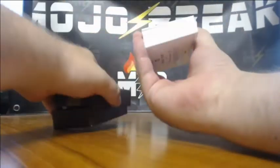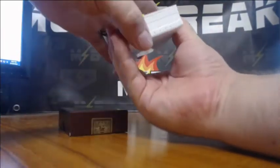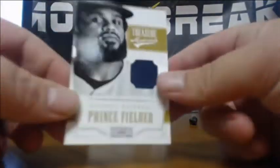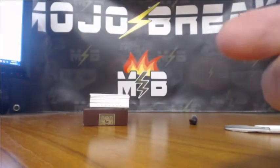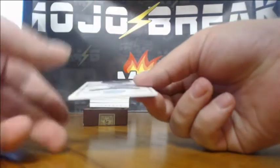We got a legends book. That's good. Legend. Got a Prince Fielder for Detroit. Jersey numbered 17 and 99. Prince Fielder. Now this might be going to the Twins.